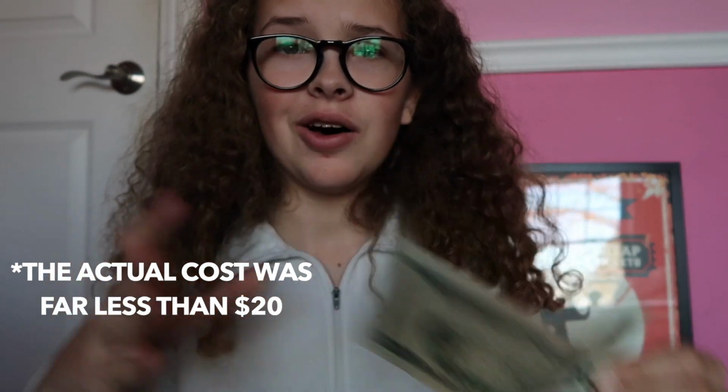Now obviously you can't live off of microwave popcorn for an entire week, so I did take health into account. I'm gonna try to keep it within the $15 to $20 range, and all the food that you're gonna see comes from either ALDI or Mariano's. So let's go to ALDI and see what 20 bucks can buy for a week.